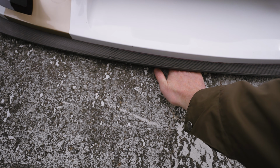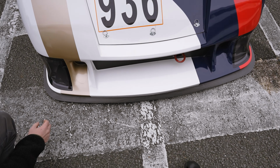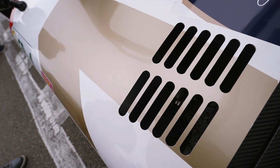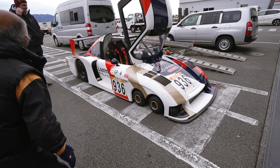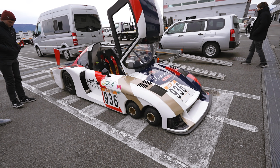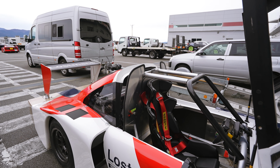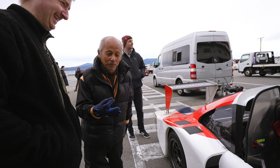You can't get your knuckle underneath how low it is. What is that even? Oh, you can see straight in there, there's no suspension. Yeah, look. Solid front axle, no suspension. Interesting though that they could build a whole new chassis for the race. It's expensive. Yeah. Money.